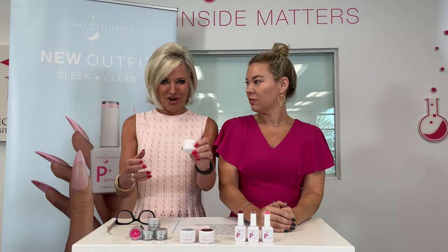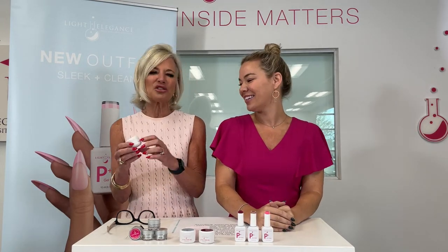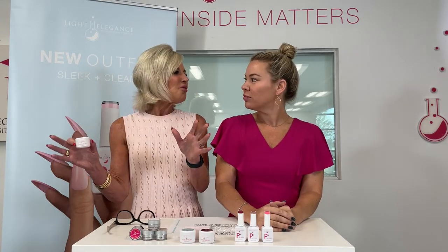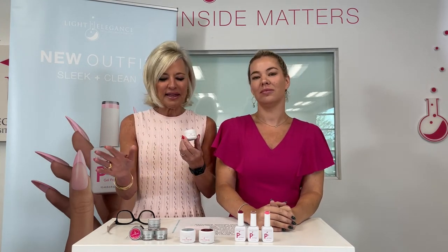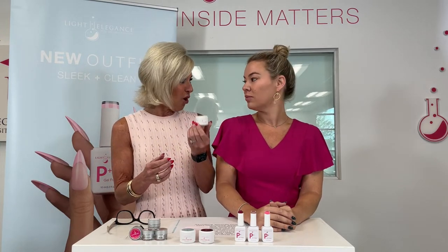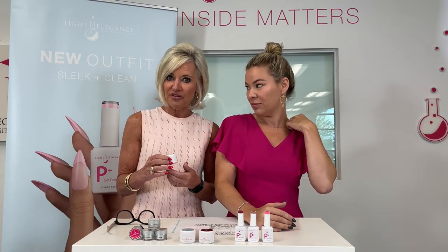Now, the new packaging for the glitter gel. I love this. The black bottles were just, you know, they were good. They were cute when black was in. It's so heavy though. So we went with something lighter with the pink. I think it goes with our branding so much better. Now, these are also smaller. These are exactly 10 ml. They used to be 15.